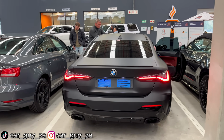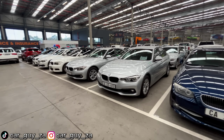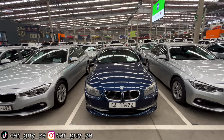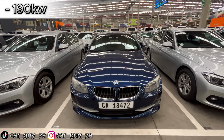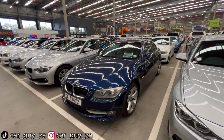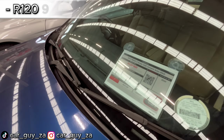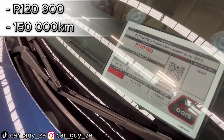Oh, here's a client. For all the BMW fanboys, they have a 2010 BMW 330i Convertible. Now this car is powered by a 3-liter straight 6 motor that puts out 190 kilowatts with a 0 to 100 time of 6.9 seconds. It sends all its power to the rear wheels via a 6-speed automatic gearbox, and this car currently has a cash price of 120,900 rand with 150,000 kilometers on the clock.